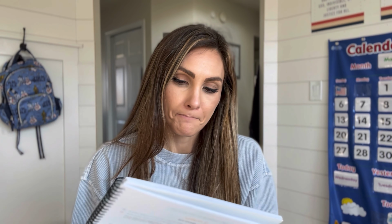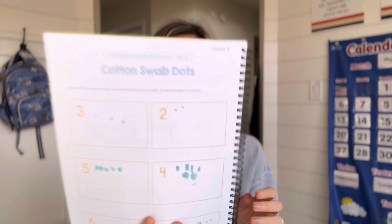They also come with a lot of games that you can play, and built into the lessons are activities too. Like this, you were supposed to use a cotton swab and paint. Because we were shorter on time today, I just had them do a marker, but they have lots of activities and games that keep them engaged too, which I feel like is really important for preschool.